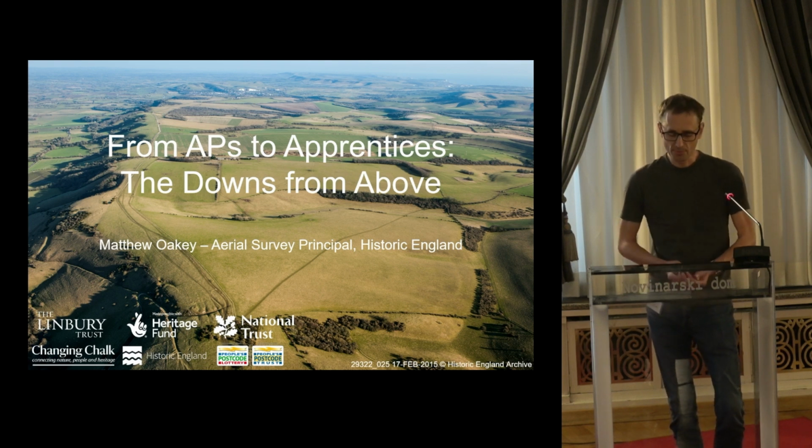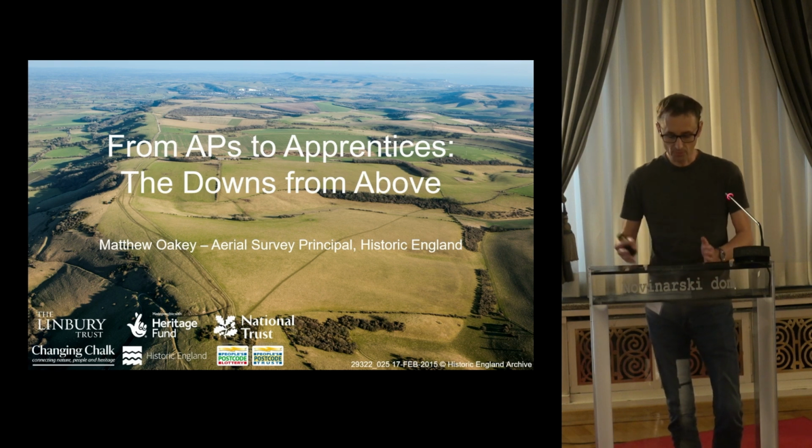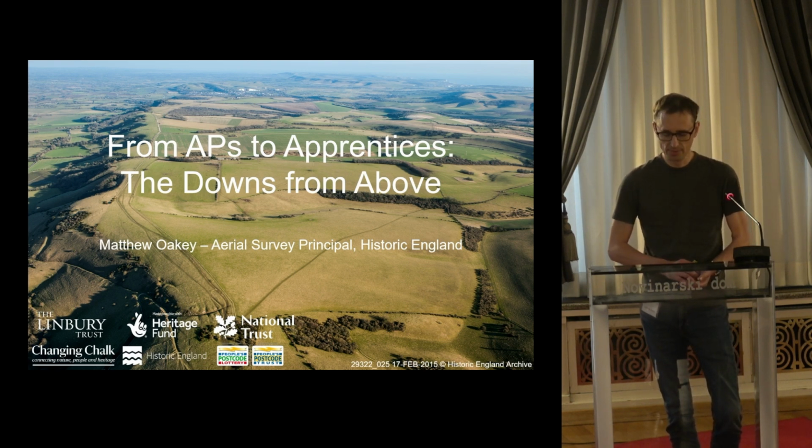The broad aim of the project, to quote the National Trust website, is to unite nature, people and heritage and create a more sustainable future for the Downs and their towns. So projects straddle the natural environment and also the historic environment, and they're grouped under 3 themes of restoring chalkland biodiversity, connecting Downs and towns, and the hearts and histories of the Downs.